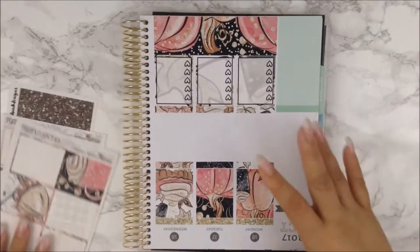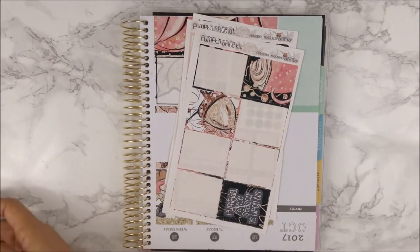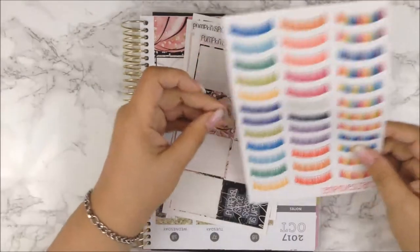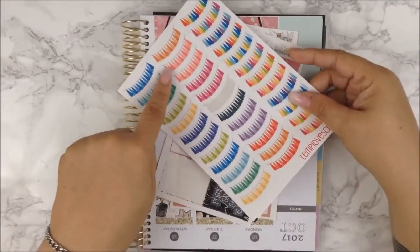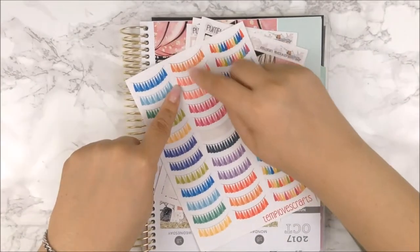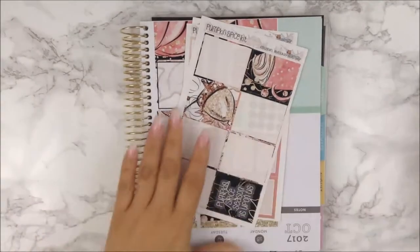Wish me luck. Oh, and I also forgot before I go on that I am going to use my tassels that I do all the time. And I think I am going to use this one here because this matches a lot of these colors there. Yeah, I'm going to do that as well.